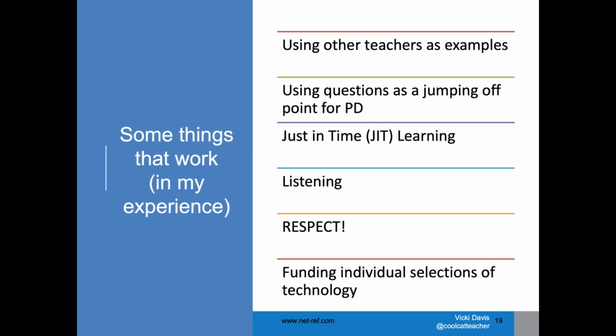So here's some things that do work in my experience. So using other teachers as examples. Anytime you see a teacher do an amazing thing, don't you stand up in front and teach how to do that. Let them stand up in front and teach how they did it. When a teacher emails you a question, then you can say, oh yeah, I'm so ready to teach that. And so this is called JIT, or just-in-time learning.